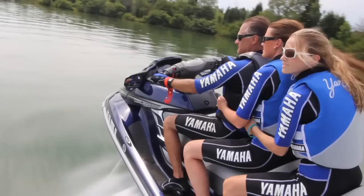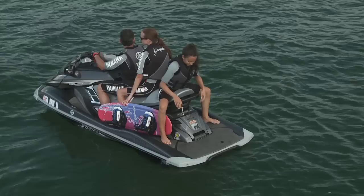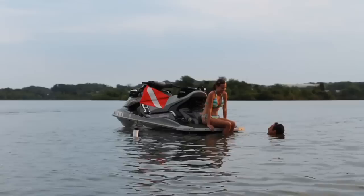Everyone on board will enjoy spectacular views of the water, thanks to the first true three-person cruiser seat, delivering the industry's only theater-style seating. Behind the seat, you'll find an all-new fast-access stern storage area to conveniently store your gear. The swim platform is larger than ever, offering plenty of room to gear up for water sports.